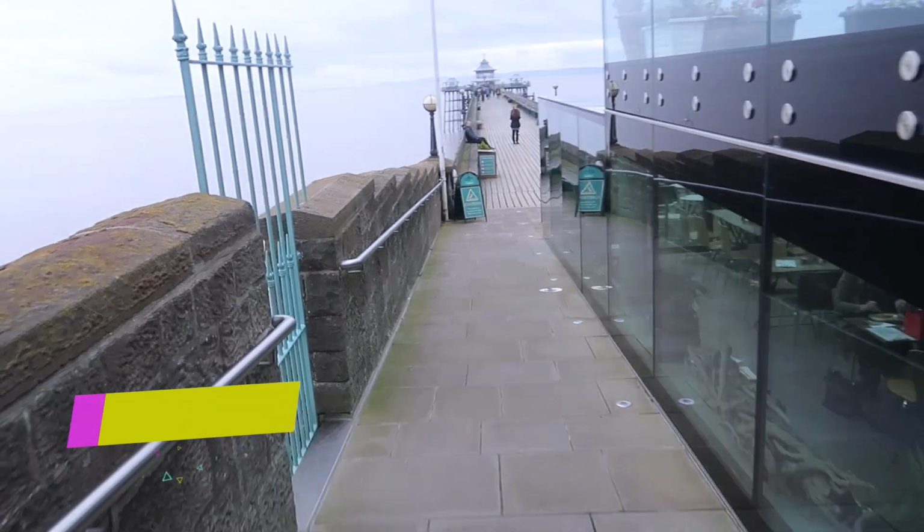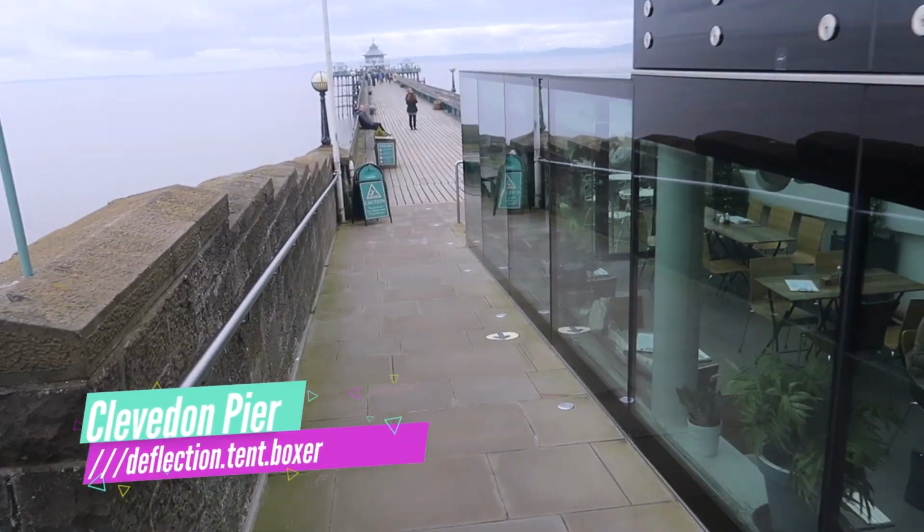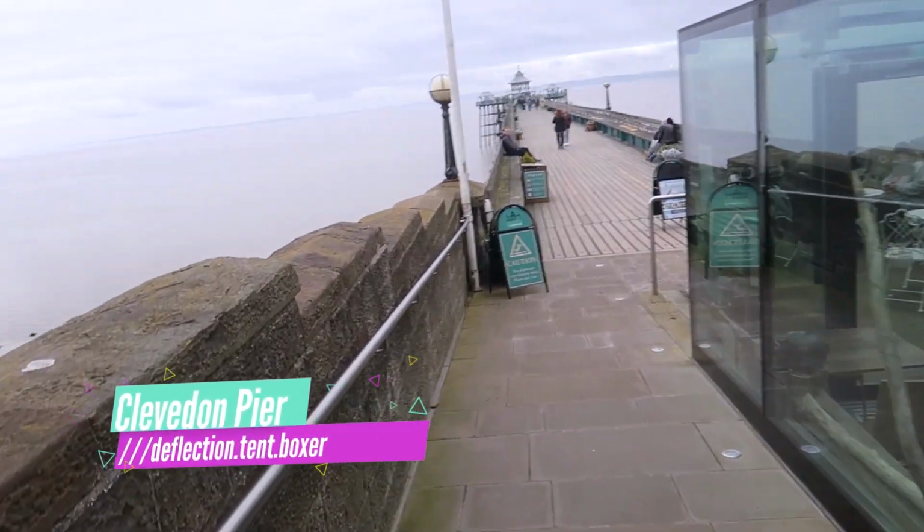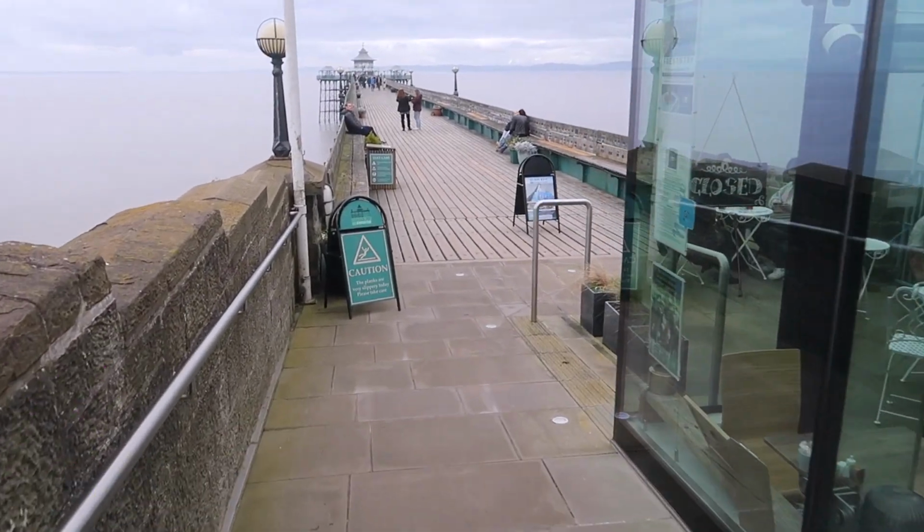So after you come through the shop, you come on to Clevedon Pier. There's like a restaurant to the right hand side as you come on. There's also a museum at the end, which we might just wander up afterwards.